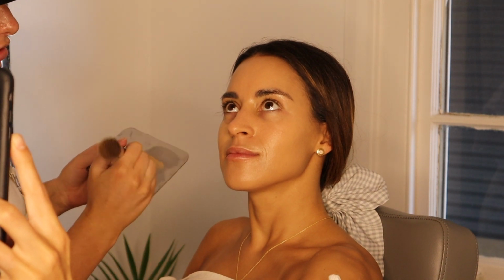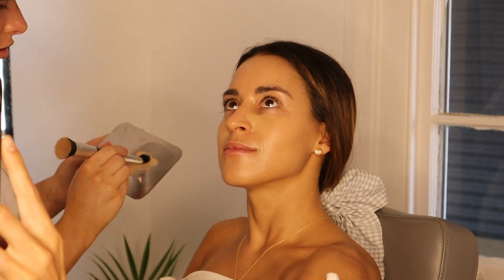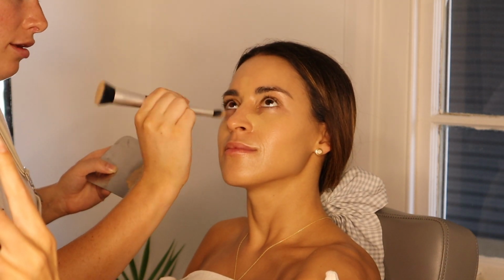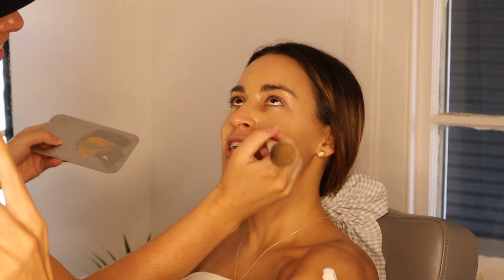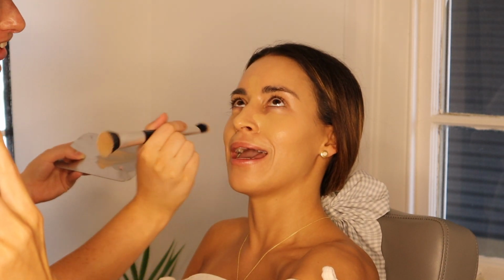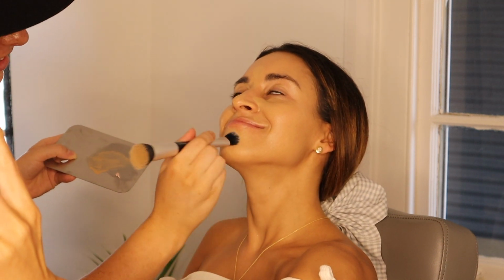I use it just to conceal the dark circles and just through the T-zone area, just to give a little bit more coverage. But Jess has amazing skin, so we don't have to. I was already gonna question you on my dark circles. Like, my age. Yeah, you're not bad, honestly. I've seen much worse.